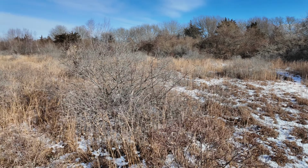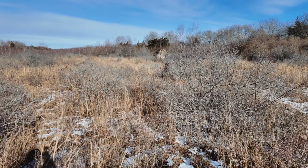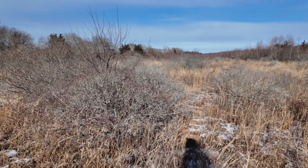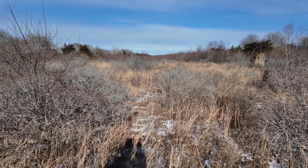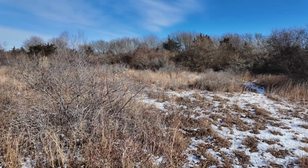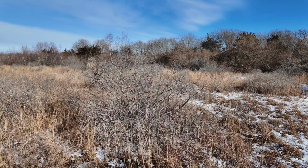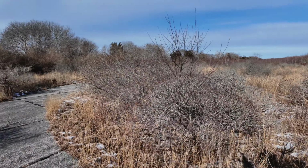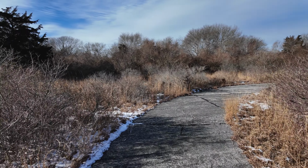I feel like this would be a great place for like short-eared owls or harriers to fly around and hunt, but I don't think they're gonna see anything over here today. But in theory, it seems like a good idea. Wishful thinking, I guess, on my part.